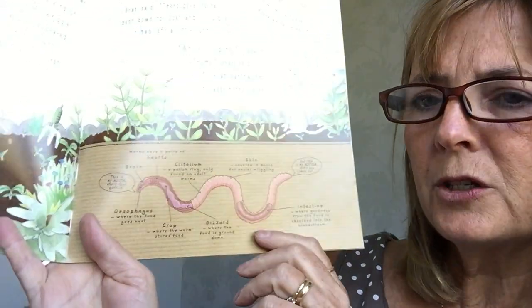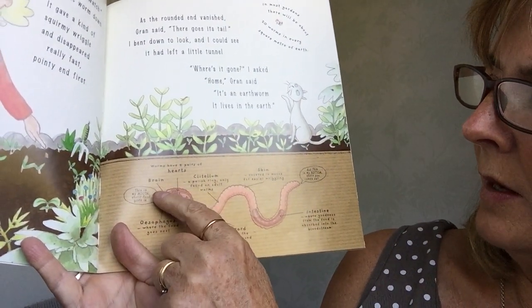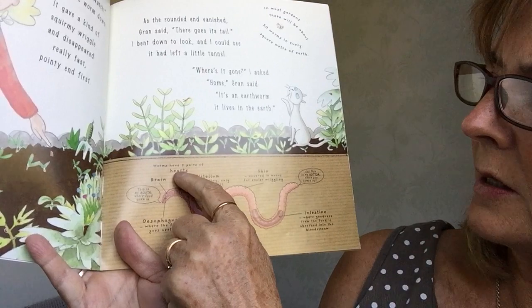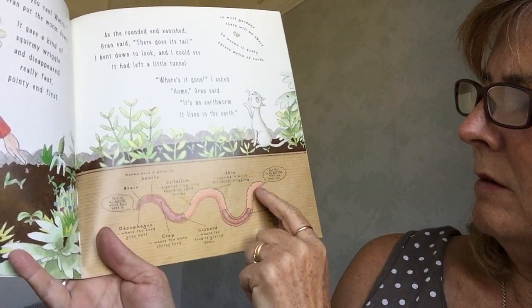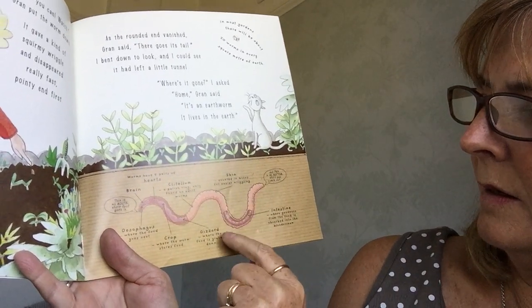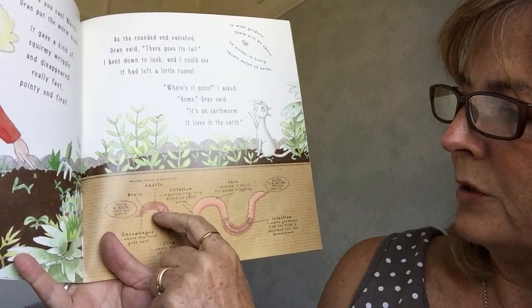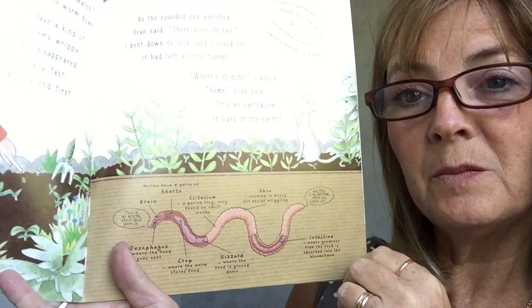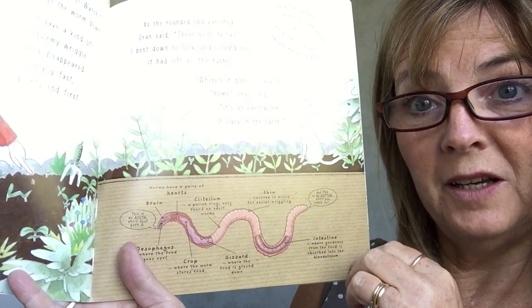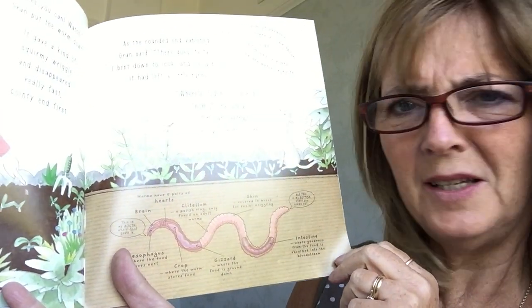Here's a picture of the worm. It's got a brain and it's got hearts. They have a tail and skin. And it's got a tube called an esophagus like we've got, where its food goes down. But something very interesting about worms, which I think you might know by now, they haven't got any eyes, they're blind. Don't need to see underground.